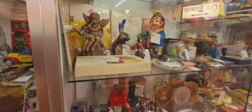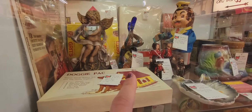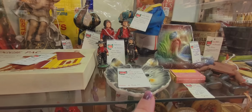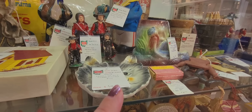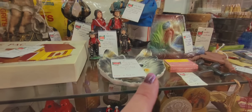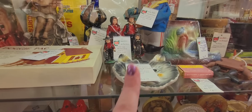Oh, there's a Murano clown for $45. That's not a bad price. Oh, I see something I want, Mark. Go get that man. Seriously. I see a cat trinket that I want for $14.